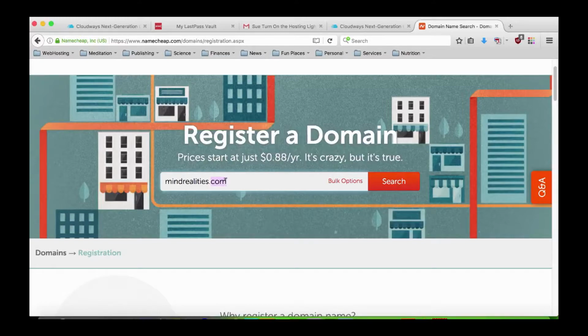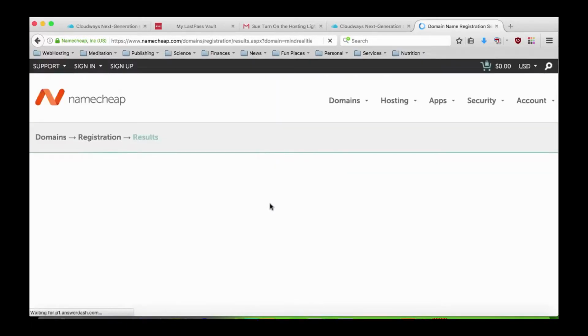And you want to choose .com because for the vast majority of people, unless they are in the internet marketing niche, .com is the only one they know. It also creates authority because it suggests that you are a company. Therefore, you choose .com. Now do the search. Let's see if this domain name is available.